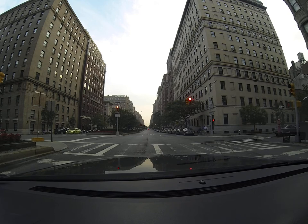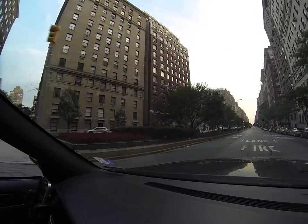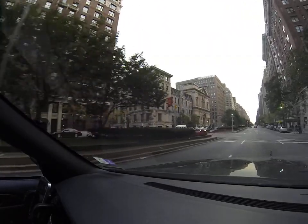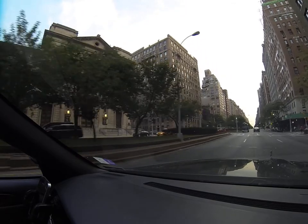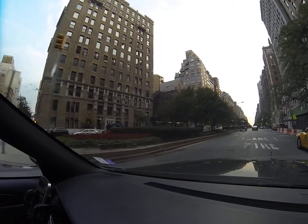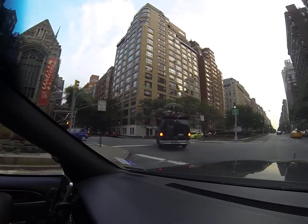I'm also going to, as soon as I start moving, pan the camera towards the left. We have two important churches coming up here. First one here at Park and 84th, which is St. Ignatius Loyola. It's a huge Roman Catholic church. It's notable for its organ as well, which I'll talk about in a minute. But another one here is the Park Avenue Christian Church, which is this one here on the corner of East 85th and Park.